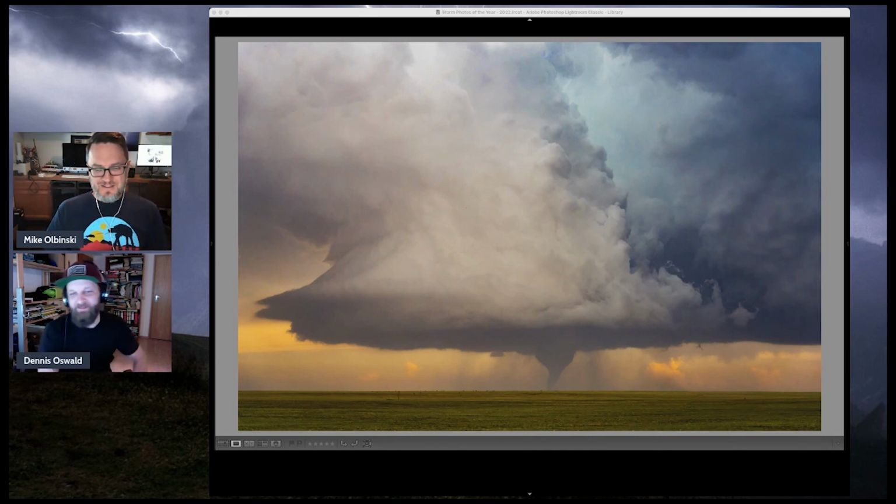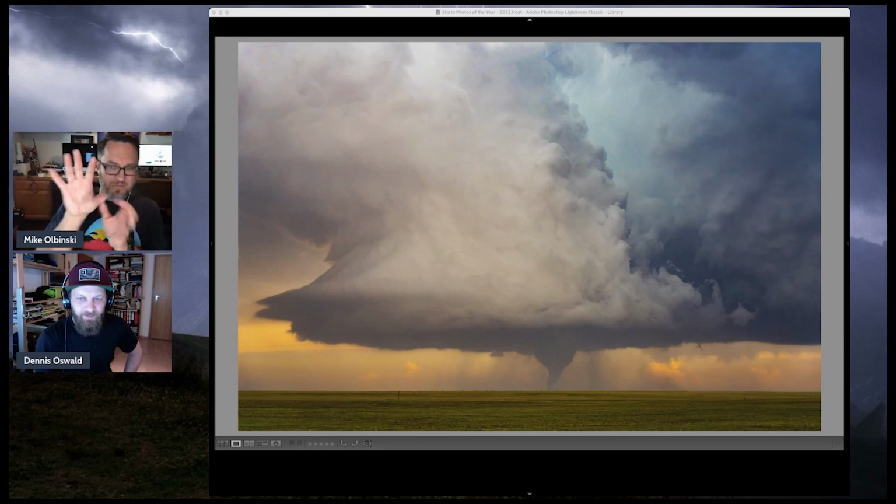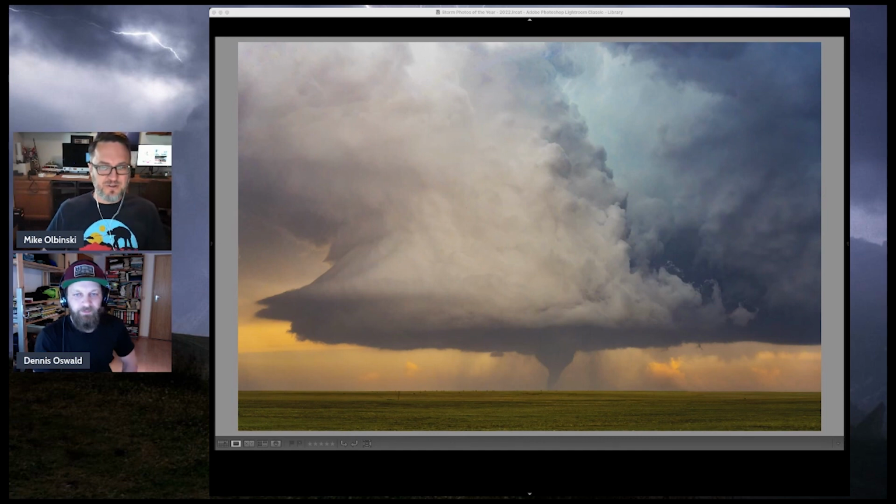Because of that left side of the structure that you're talking about, you see how it's just beautifully curved up, and how awesome it looks, you can just imagine what it looks like a little bit down to the left. You probably have a beautiful mothership-looking structure if you're right down there to the left, and then you see that tornado. But this is just such a spectacular view.